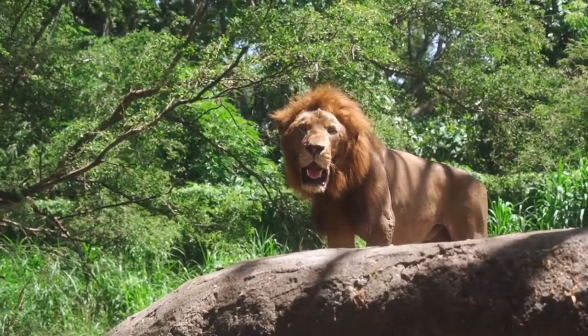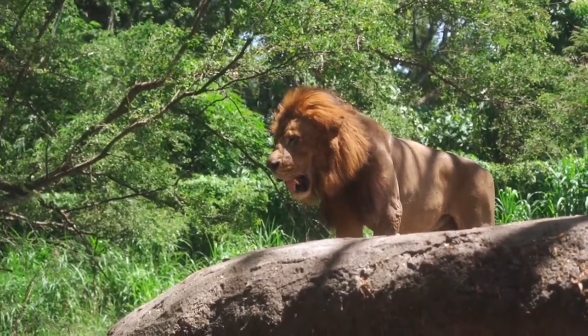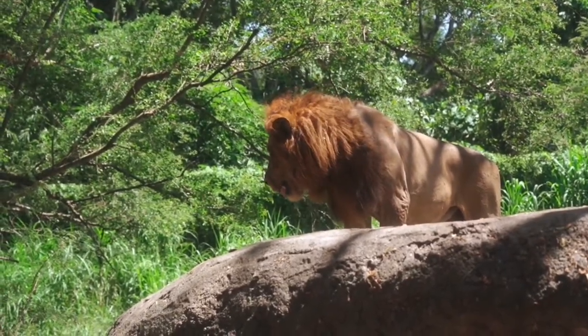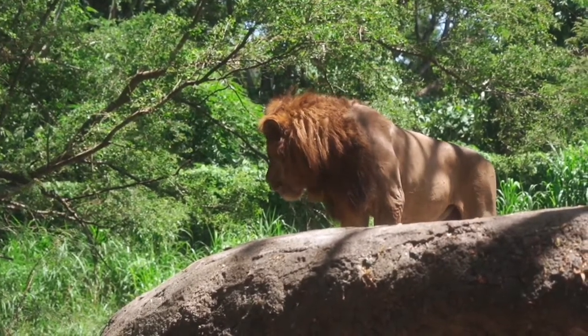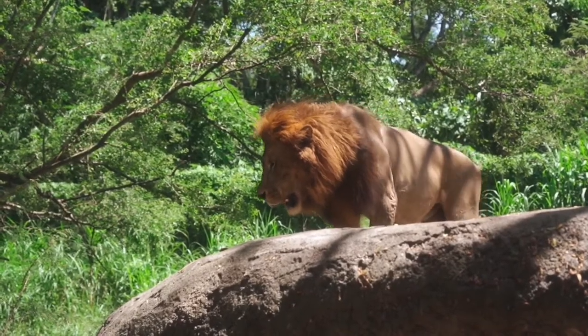If prey is abundant, both sexes typically spend 21 to 22 hours a day resting, sleeping, or sitting and hunt for only 2 or 3 hours a day. Reproduction and life cycle. Both sexes are polygamous and breed throughout the year, but females are usually restricted to the 1 or 2 adult males of their pride.